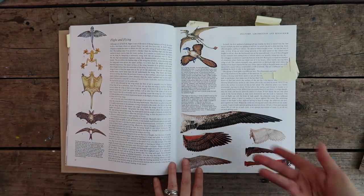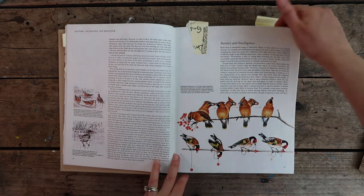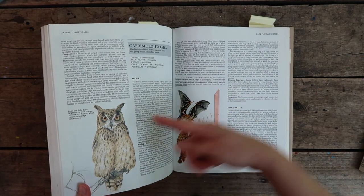I don't really know why I have that page marked because I would not ever paint those. I do like these birds. I reference those a lot. I mean, y'all probably don't really care what birds I reference, but I need to mark him because he's cute.